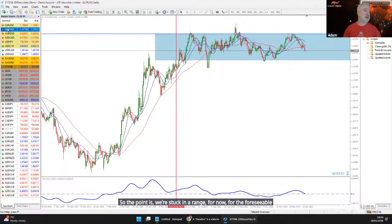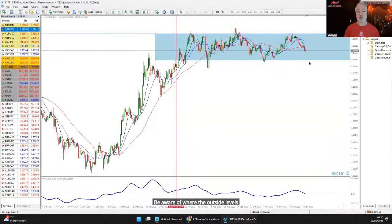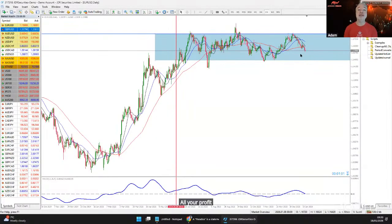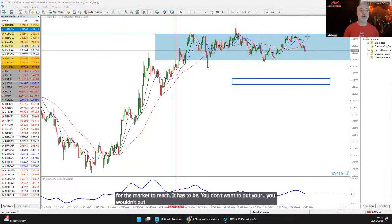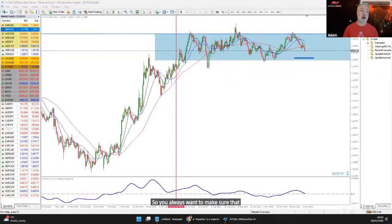Let's have a look at GBP USD. So what does that actually mean? It means that if you're trading euro dollar, guys, be aware of where the outside levels are, because if you're heading towards them, the market will probably go towards it, but also make sure you take profit ahead of those levels. All your profit levels have got to be easy for the market to reach. You wouldn't put a profit target here because you're still stuck in the range. So you always want to make sure that your profit target is on this side of whatever the obstacle is going to be.